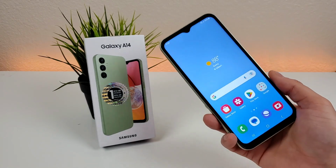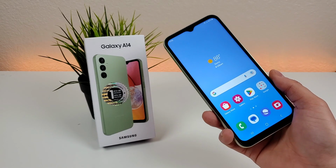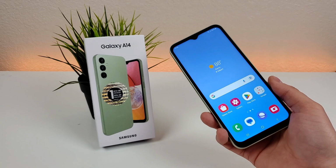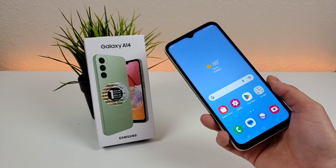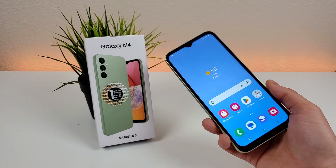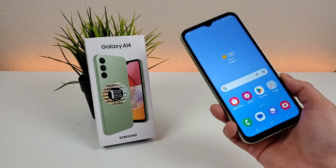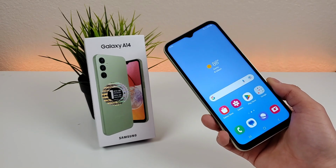Now, at this point in 2023, do you need a phone that actually has 5G support? Overall, I do think you can get by without 5G. However, in most situations, I do feel like if you can justify it, you should spend a little bit more money to get a 5G compatible smartphone, considering that that is pretty much the future. However, in return for this phone only offering 4G LTE, you are going to be saving a bit of money. So I suppose it's really up to you on which trade-off is worth it.